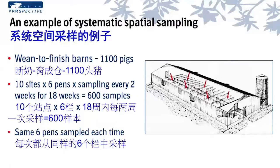Regardless, they have selected specific sites that they sample periodically. Those diagnostic results link location and time. So they're statistically completely valid results, easy to analyze. So I want to do a very brief example of how this might look in the field.